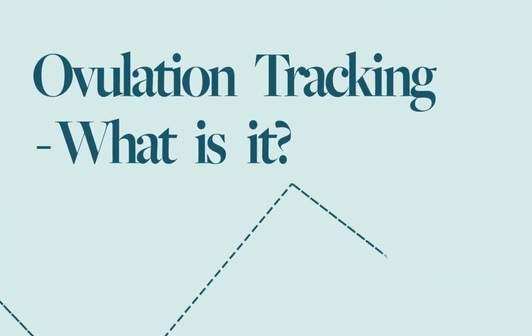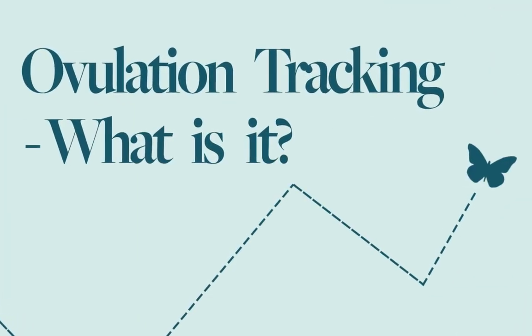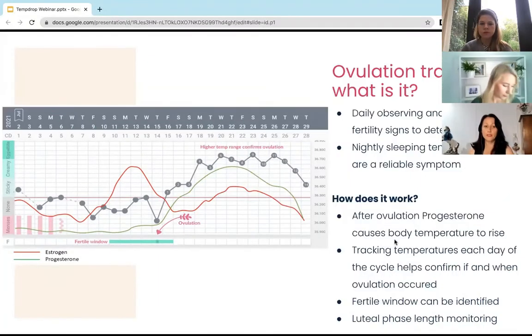Okay, so diving right in, ovulation tracking, what is it? If you've never explored this before. So just in this slide now, we've got a demonstration of a chart that has the data from cycle tracking. So it's daily observing and charting your fertility biomarkers. Throughout the cycle, our biomarkers change under the influence of the two dominant hormones, as shown on this chart here, estrogen and progesterone. Before ovulation, estrogen rises and comes up to a peak. And then after ovulation is when progesterone is produced by the ovary.